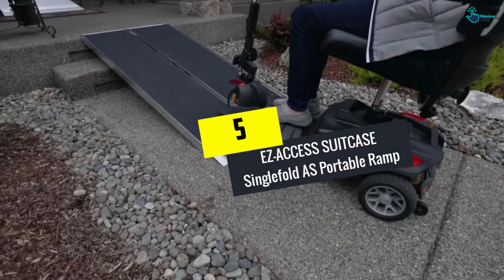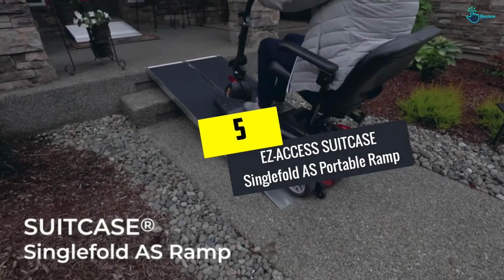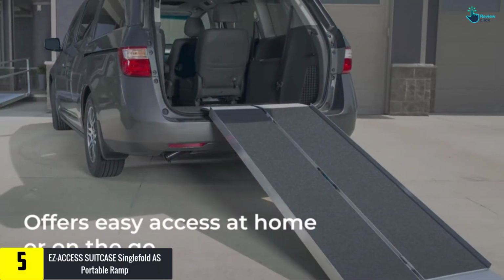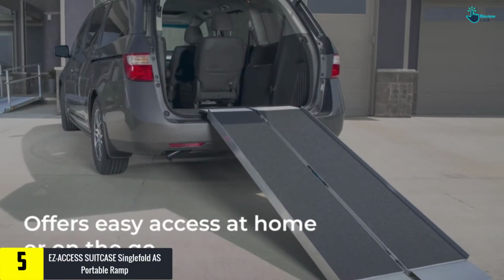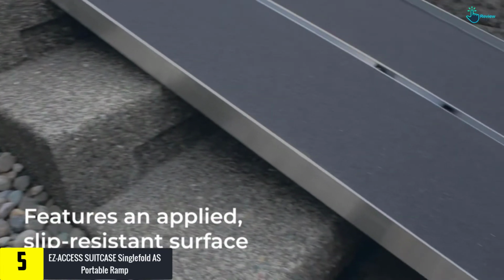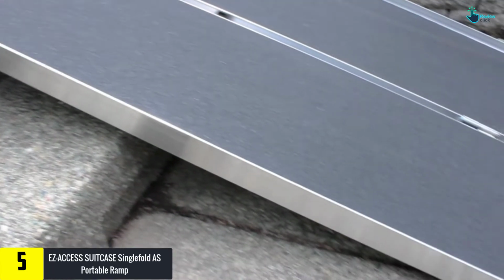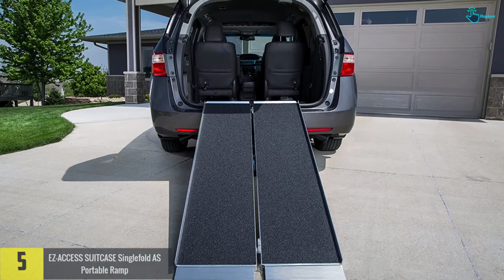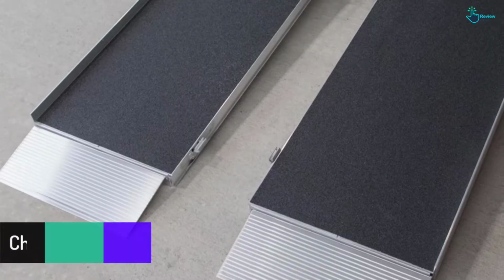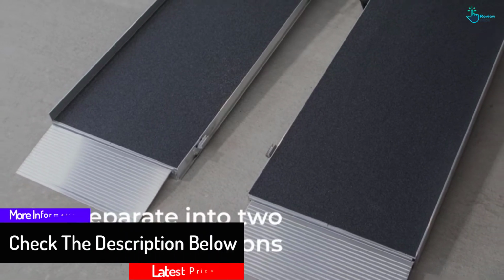Starting at number 5, we have the Easy Access Suitcase Single-fold Portable Ramp. The ability to get into a room or raised ground requires special accessories for the disabled. This suitcase-designed single-fold ramp is one of the modern options. It has a foldable design that enables convenient storage and portability. Therefore, when traveling, people can carry this ramp for easy access to different buildings.